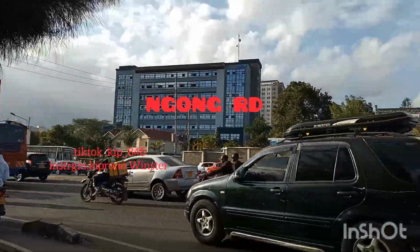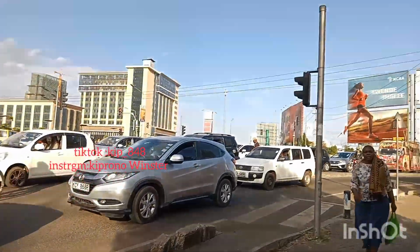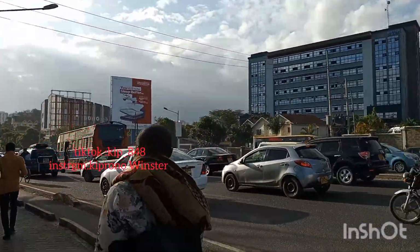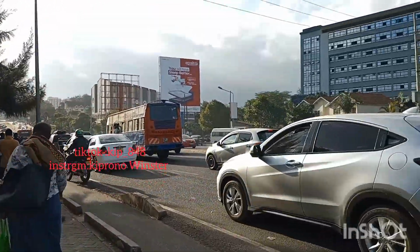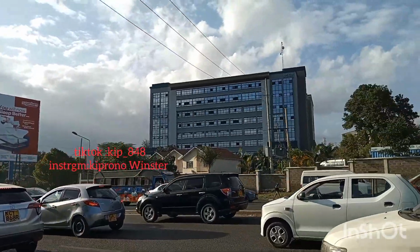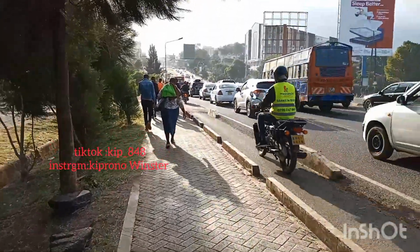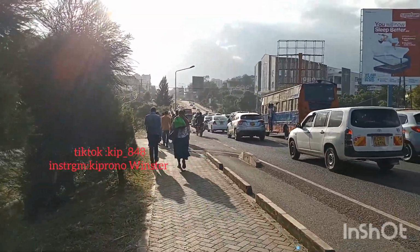Awesome. It's now in the evening, guys. As you can see, there are a lot of vehicles. People are moving from one place to another, people are just going home. That's why you can see this jam. This is Ngong Road around City Mortuary roundabout, and you can see people are just going home right now in the evening. They are from work, and the roads are really packed, as you can see.